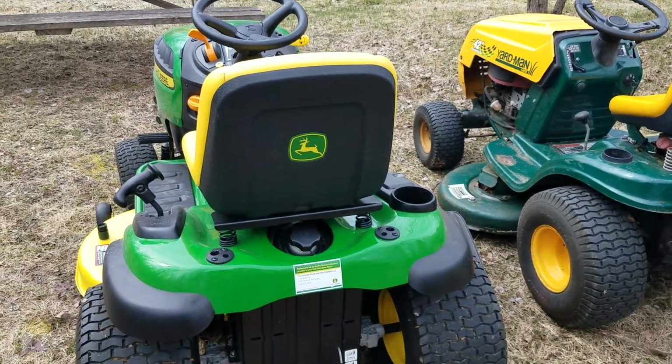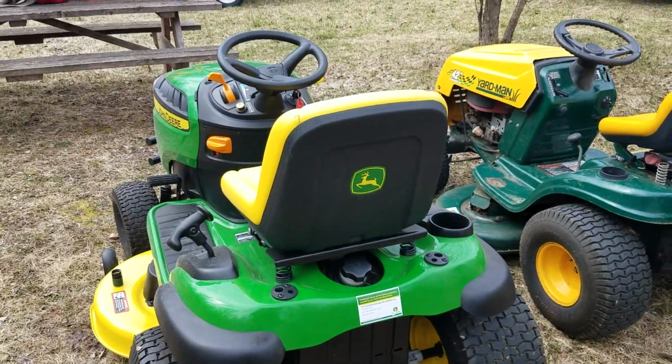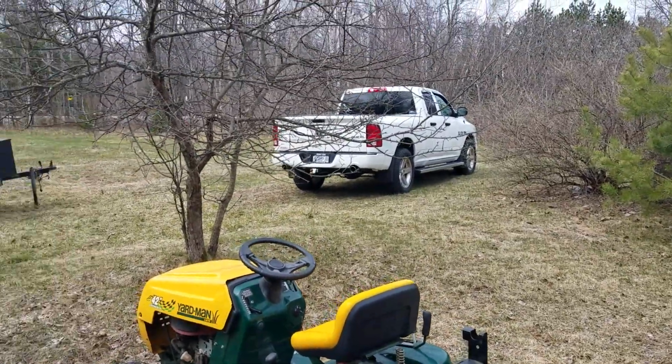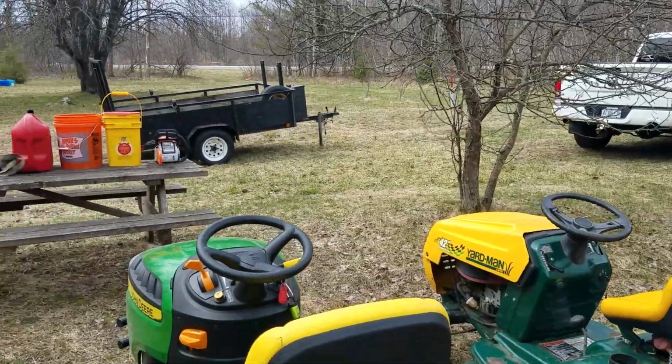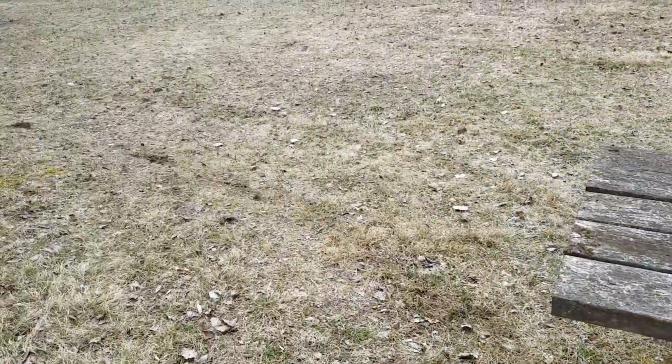This is all my yard and a couple of the yard customers I do, and I lost a few this year. They either passed away or they moved. So I'm looking to get a couple more people in my neighborhood to cut grass and whatnot.